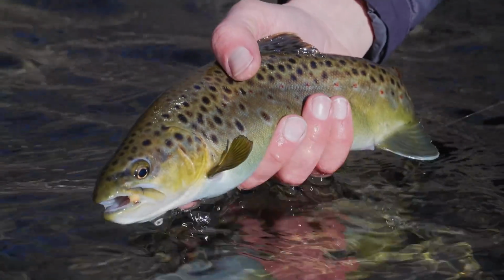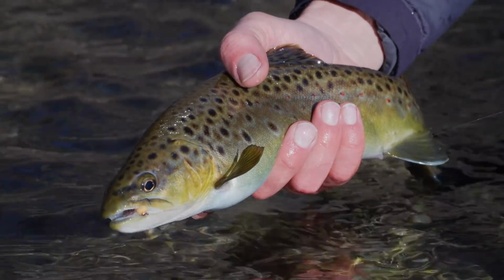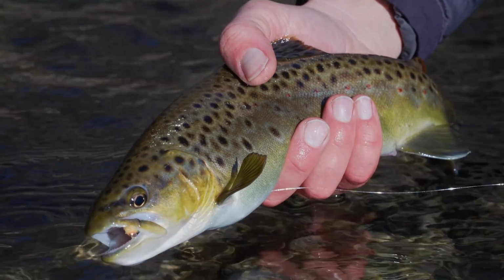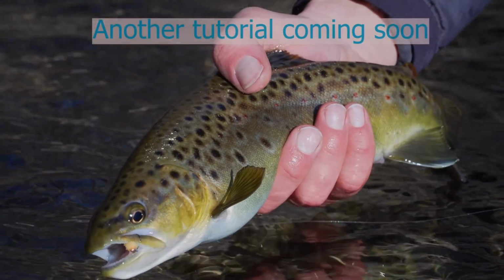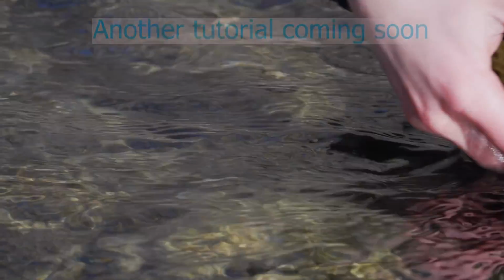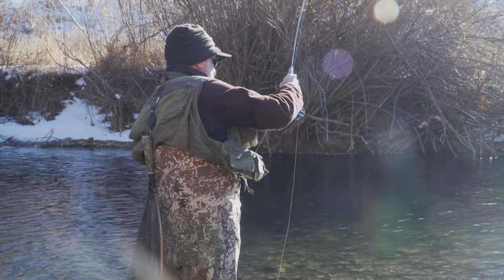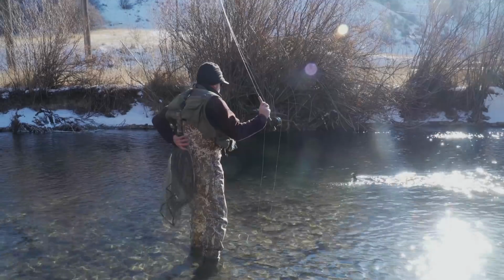So I took off the small Perdigon and lengthened my tippet and went to an egg where Kurt just caught one on that earlier. And this is a Daphnia slush egg. And a couple casts in, that nice female took it. Kurt was nice enough to hop out and catch a fish on his first cast so that I didn't have to wait long for my turn.